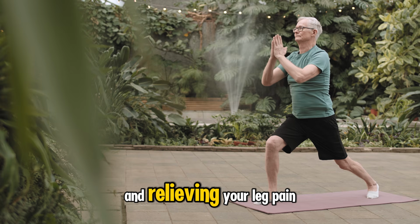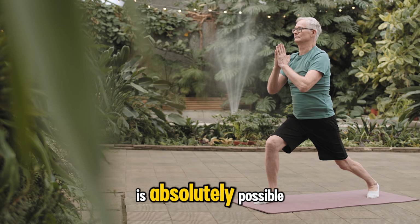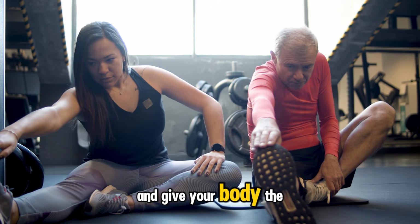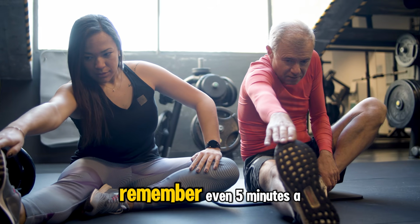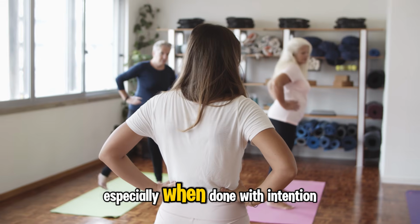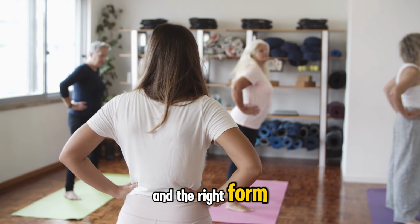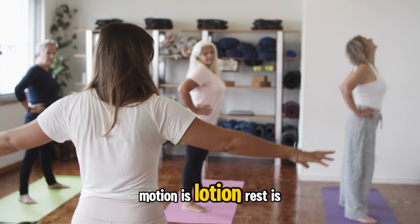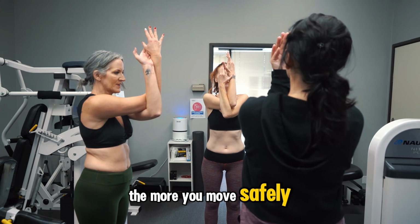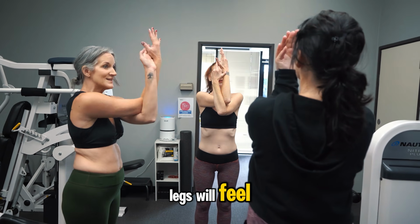Healing your back and relieving your leg pain is absolutely possible, but only if you stay consistent and give your body the right kind of support. Remember, even 5 minutes a day can make a difference, especially when done with intention and the right form. Motion is lotion. Rest is rust. The more you move safely, the better your back and legs will feel.